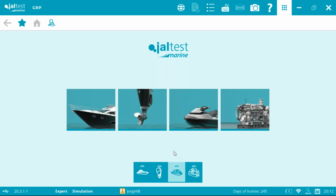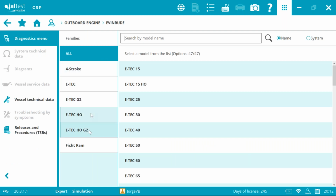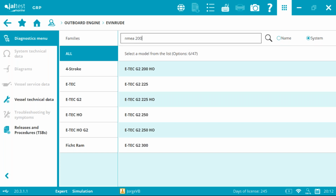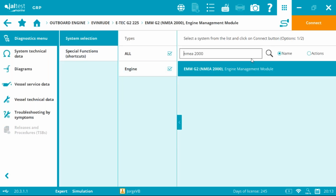So we go again to Jaltest outboard engine, in this case, and we go to Evinrude. Once here, in order to know which vessel has or can have this system, we can search by system, and we can type here the name of the system that we are looking for. So for example, in these models.